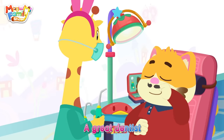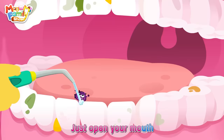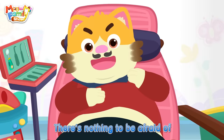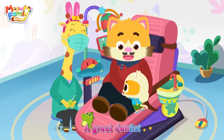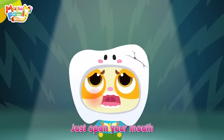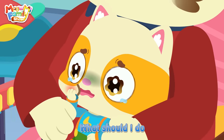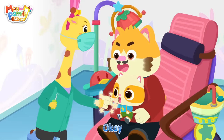A great dentist will check your teeth. Just open your mouth. No need to be afraid. There's nothing to be afraid of. Why don't you come sit here with me? A great dentist will check your teeth. Just open your mouth. No need to be afraid. Oh, I found a cavity. What should I do? Don't worry. This great dentist will help you. Okay.